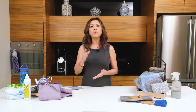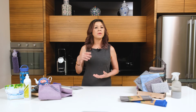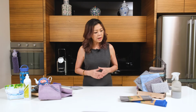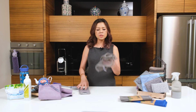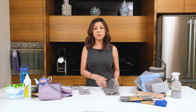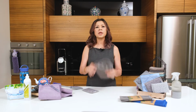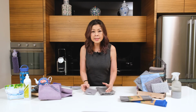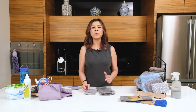Let me introduce the Norwex range of sponges, which we will use to do the daily washing of our plates, our bowls, our pots, our wok, our frying pans, and whatever you need to wash. You actually have a choice, so you don't get confused, of using Enviro sponges or the dishcloths. Each have their own unique capabilities, but overall is good for daily washing of the dishes and cooking pots and pans.